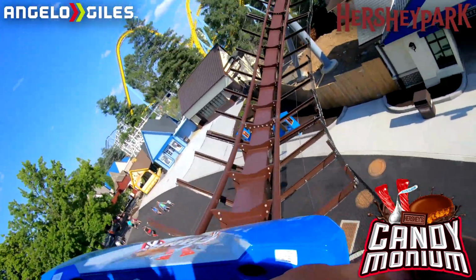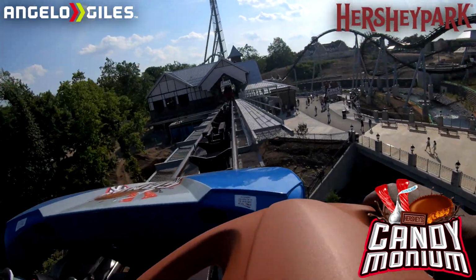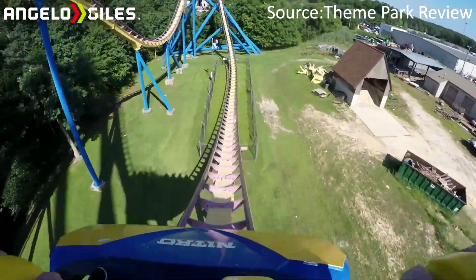But overall the ride is glass smooth. It is so good. I really enjoyed it. As far as B&M, it is the best hyper that I've ridden so far. I haven't ridden Mako yet down at SeaWorld, but I will get a chance to soon.